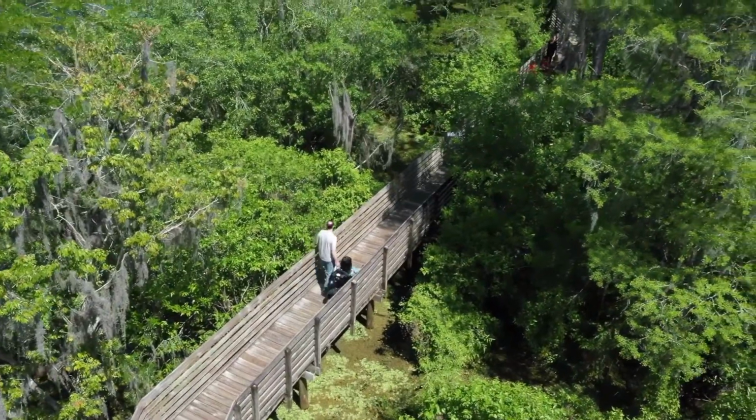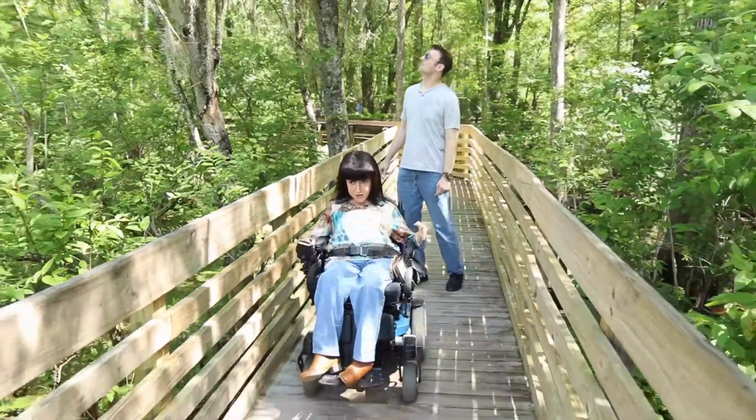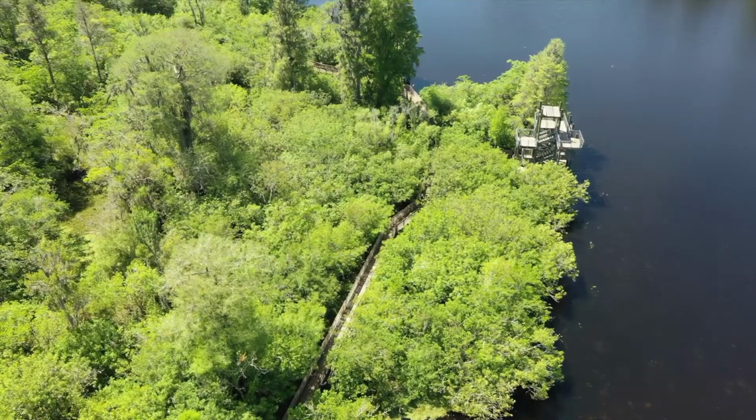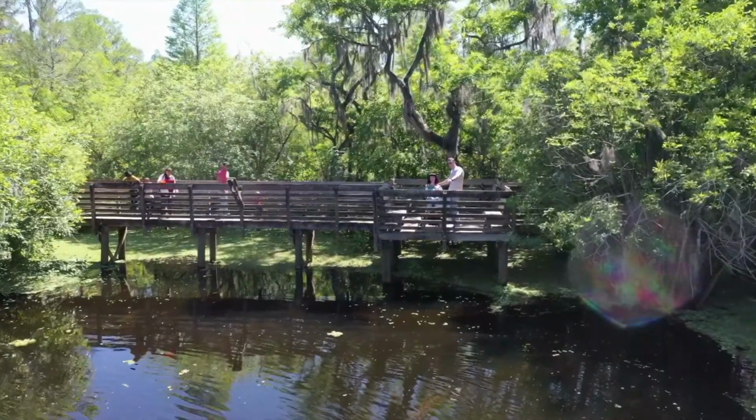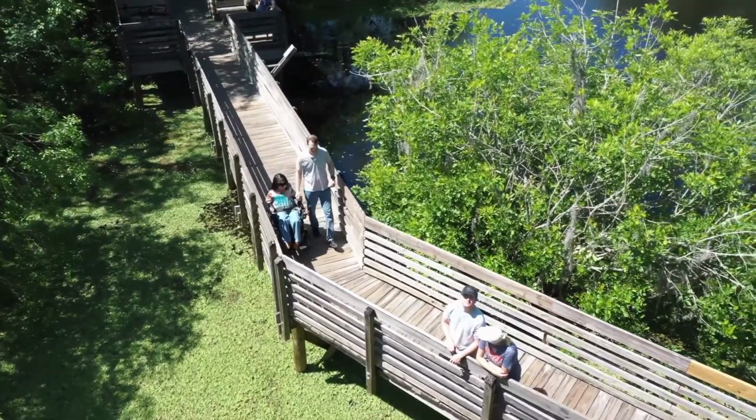You know, we've never really been to many parks that have a boardwalk like this that's so long. This is incredible. Usually they're not that accessible. I just absolutely love being able to get right in the center of the outdoors.